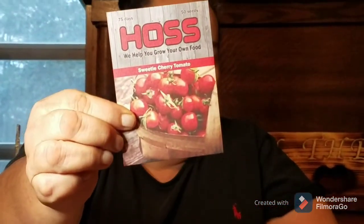Alright, tomatoes. I got a Sweetie Cherry Tomato. Last year I did the yellow pear tomatoes, and they were excellent. They were really good. They made a lot, and my kids really loved them. So I'm going to try these Sweetie Cherry Tomatoes this year. They're 75 days to maturity.